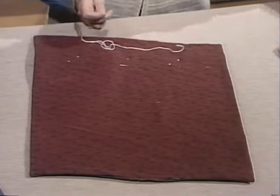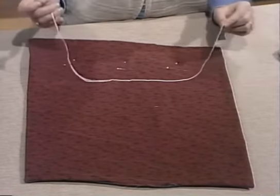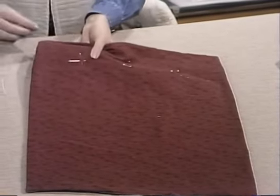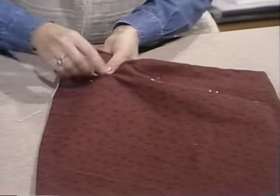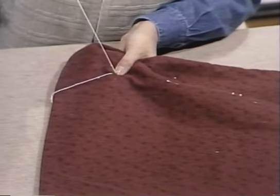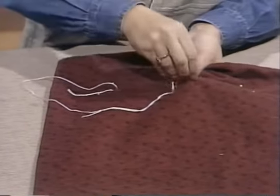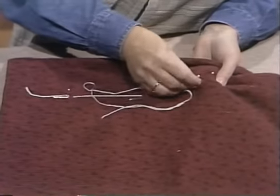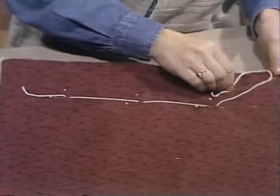If you were going to just use yarn to do the tying, or in this instance I have embroidery floss, cut a very long length of floss. And what I like to do when working with this is make sure your fabric's very flat and pinned together, take a stitch at one of the intersections, and then stitch the next one. Stitch the third one. Stitch all of, or many of, the intersections before cutting your yarns.